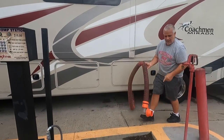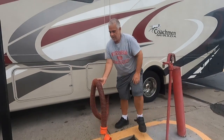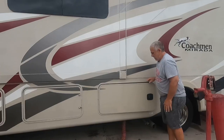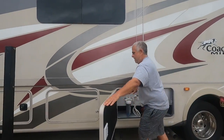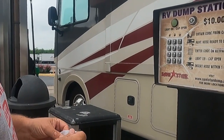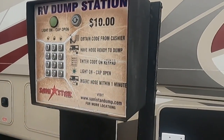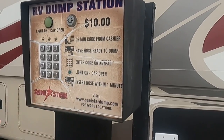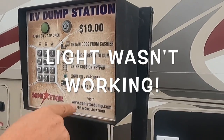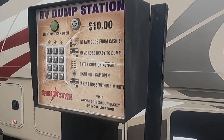So, I guess when you unlock it, this opens. Oh yeah. So, here's the receipt. On the bottom is the code. You see it all the way down. So it says, obtain code from cashier. We did. Have hose ready to dump already. Enter code, light on, cap open, insert hose within 1 minute. So, all right.